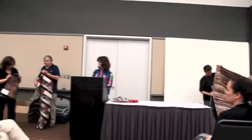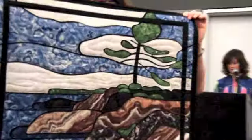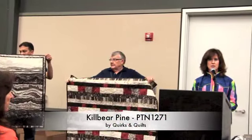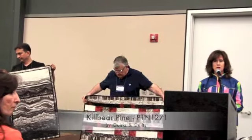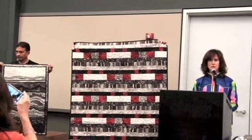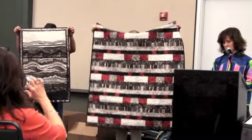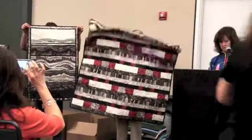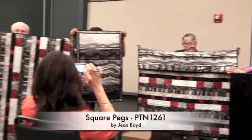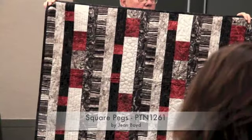We've got, Hanya has a smaller one here. This is Killbear Pine by Quirks and Quilts. And I really love her stuff. She's a new pattern designer that's working with Northcott, and her landscape designs are just really cool. Very Group of Seven, if you're Canadian. We also have Square Pigs on your far left there. There are two options for that one. This is the second option, so the pattern includes both options.